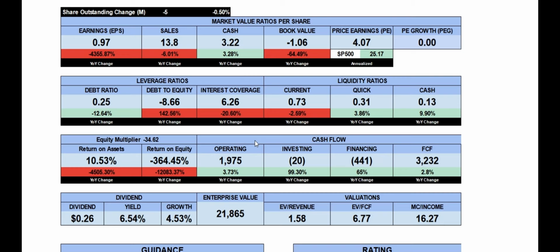Cash flow data shines some positive light. Operating cash flow rose to $1.9 billion. Investing activities slowed down as the company integrates Poly into their business. Financing cash outflows were improved as the company didn't repurchase any shares. Free cash flow was strong at $3.2 billion.